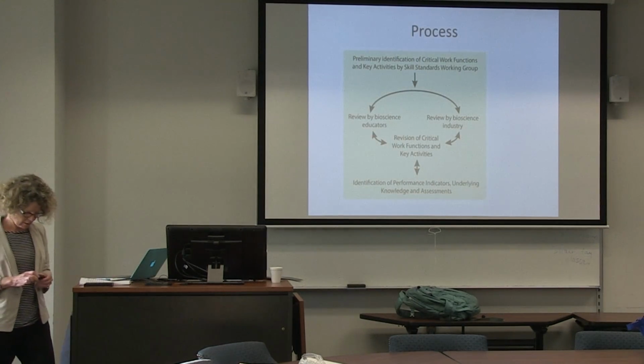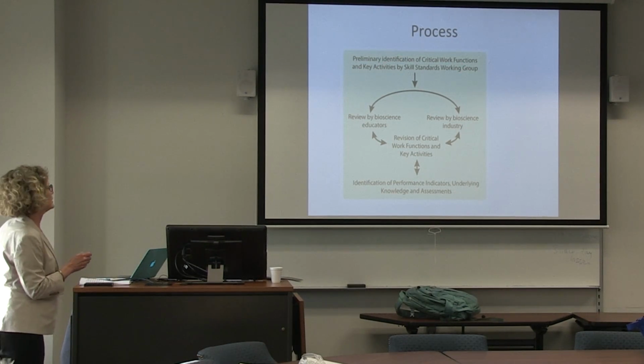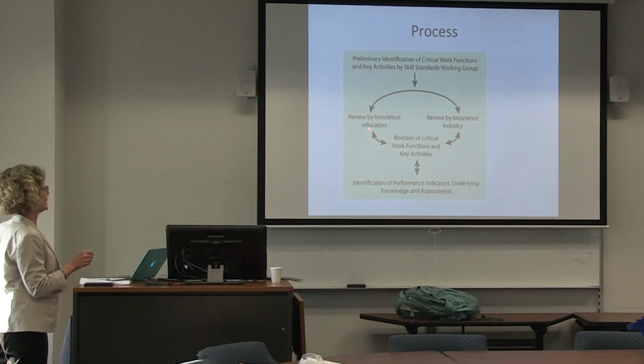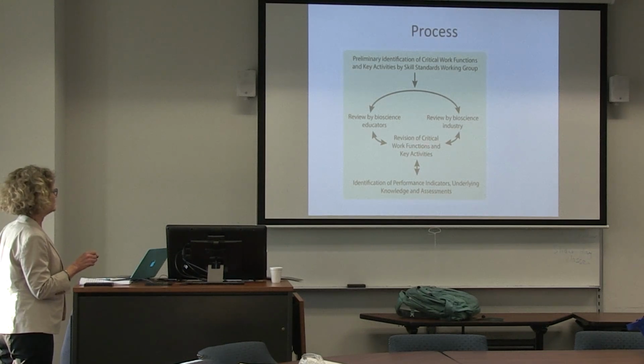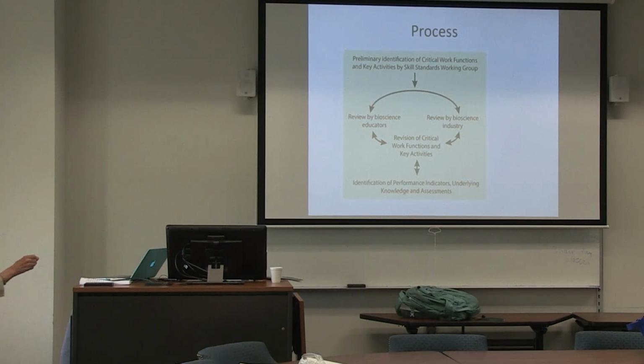The process that we took was to do a preliminary identification, and this is where my working group comes in, and I have a slide on that, by the Skill Standards Working Group. Then a review by other bioscience educators, which was a pretty exhaustive process. We talked about this for quite a while with our educator communities in BioLink and NBC2. Then an industry review, and then revising the critical work functions and key activities. Those words I haven't really introduced yet, so I'll talk about that. And then to keep refining, and this is still ongoing.